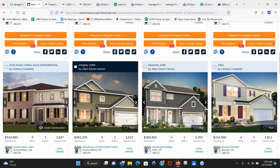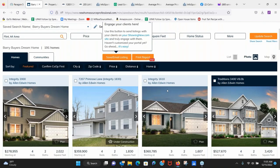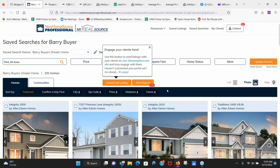It will also show things like the floor plans, and whether it's under construction or has been completed. So these are great ways to share information out onto social media. You have up and coming listings that they can't see. This is a great reason, of course, for them to reach out and work with you. So hopefully that makes sense.